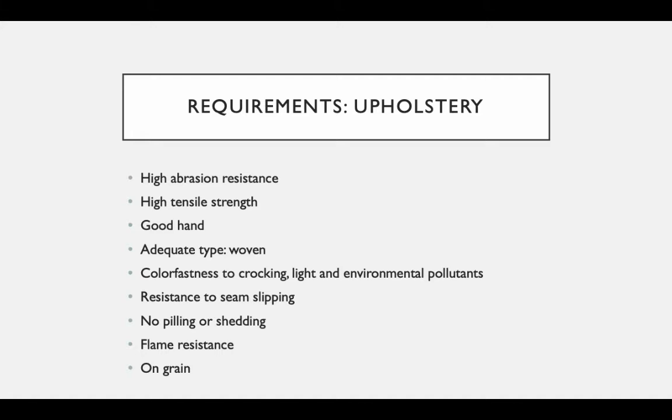Color fastness to crocking, light, and environmental pollutants. Because you have furniture by a window or getting direct light from the sun, or draperies that are framing the window, you do need them to have color fastness to light so they don't fade from the sun, and to crocking, from rubbing, and certain pollutants, like the air when it's by a window and you open the window. Environmental pollutants can affect the color and the surface of the fabric. So you have to look at that.